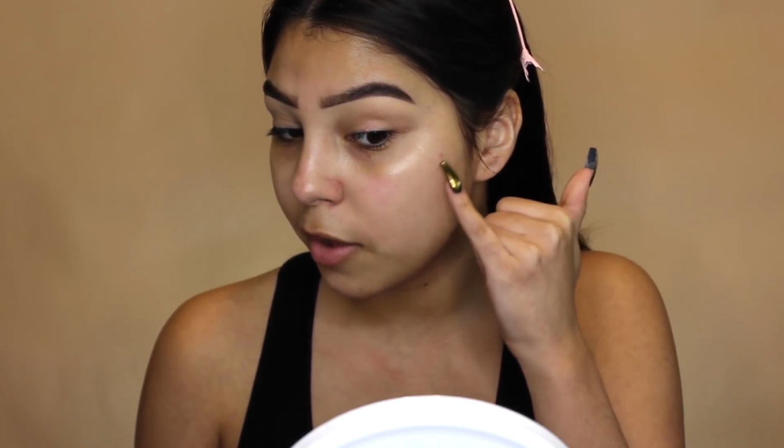I'm gonna go in with my MAC Studio Fix Fluid Foundation. I'm in the shade NC25. I really love this foundation because it's not very full coverage or anything like that. It actually has really light coverage, like these little pimples that I have right here. You can still kind of see them, but once I put on my concealer over here, they're gone.